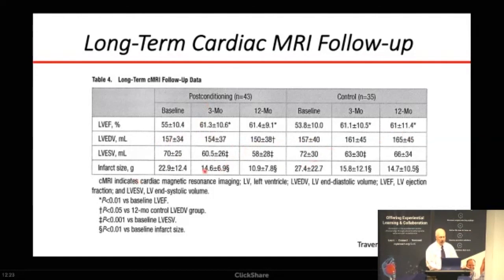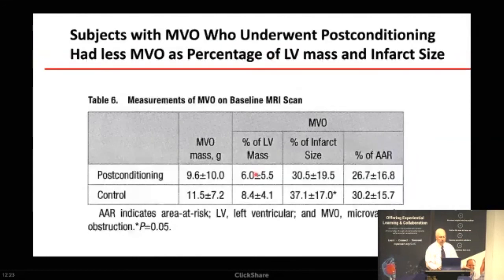with a similar amount of infarct size. You can see here that your infarct size goes down over time as the infarct is resorbed and the edema is resolved. So we found that at least there was a long-term benefit on LV remodeling.